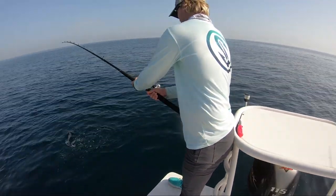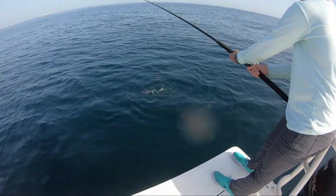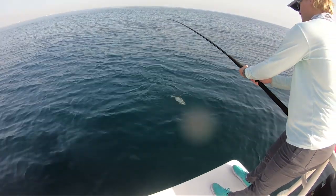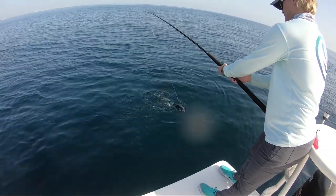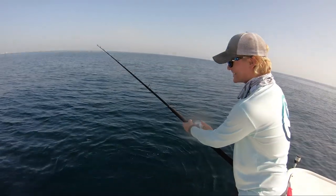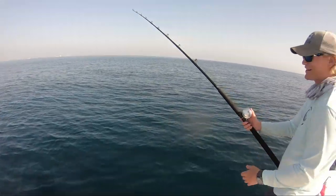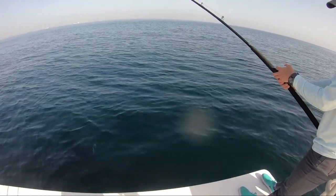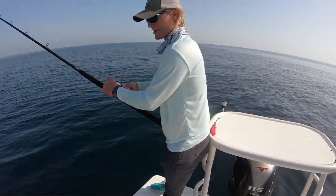There's two of them. The other one's bigger. Oh my gosh. That's insane. They're freaking tanks. Tanks. Dude, they want to eat them on the surface. It's definitely like that other one just hurt them and out of nowhere.